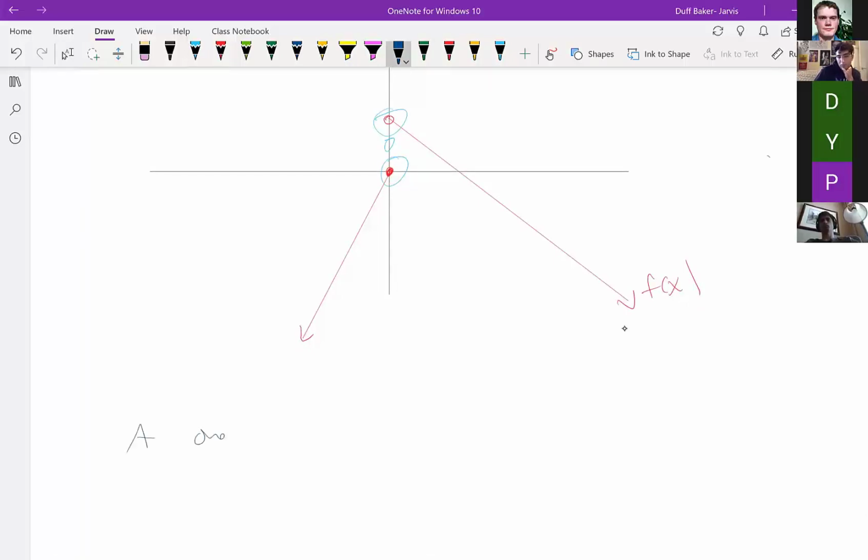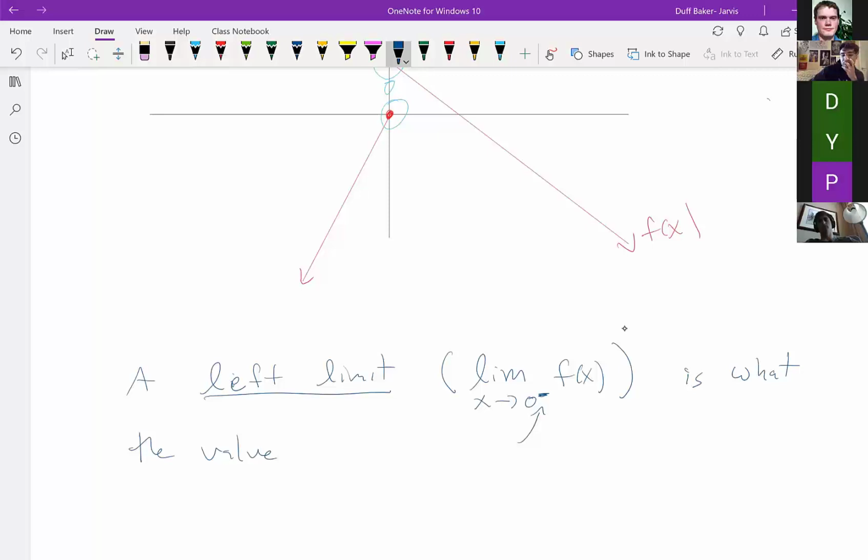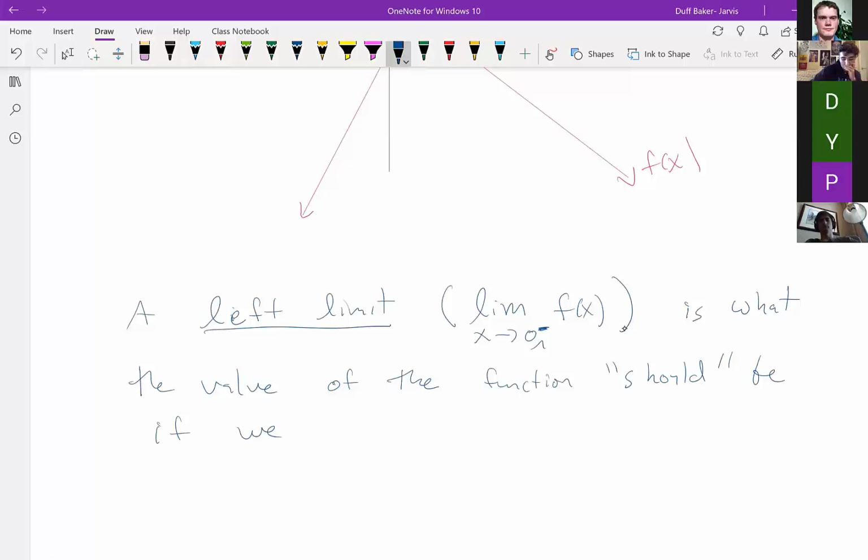So a one-sided limit, I'll just tell you about left limits. A left limit here would be the limit as x approaches 0 from the left. From the left means you put a little minus by it. That tells you that it's from the left. You put it as a superscript, and what this tells you is what the value of the function should be in some sense, even if it's not defined. It doesn't matter whether it's defined or not. It's what the function should be if we only consider the left half.